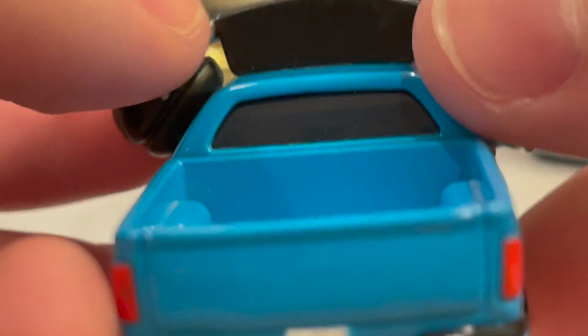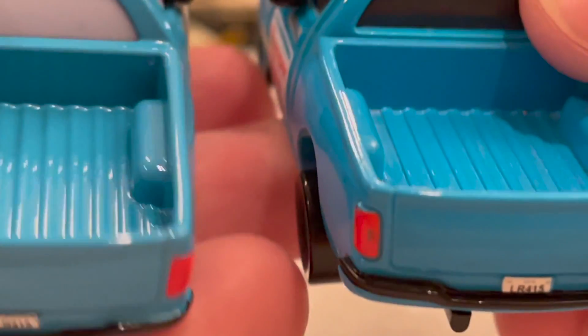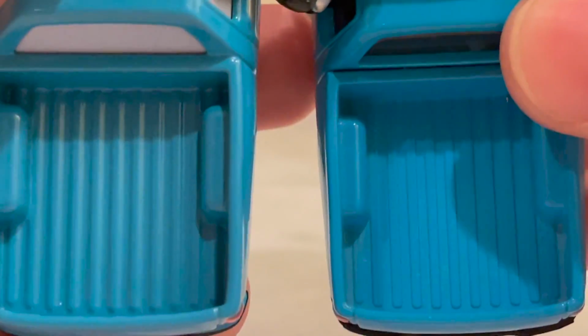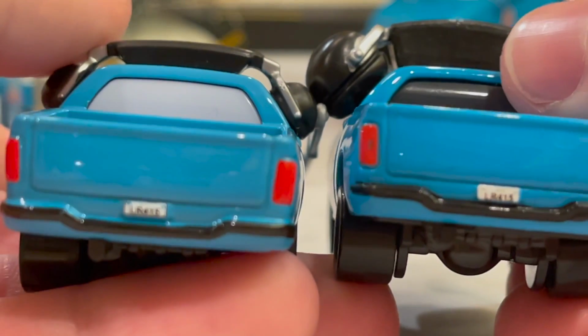Well, you can't really see anything through them, but it's because it's all dark inside. The bed seems to have narrowed a little bit. Let's see if I can focus in on that. The shade of blue is also a little bit lighter on the Thailand version.